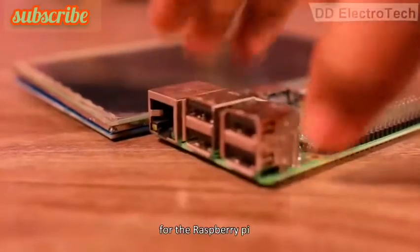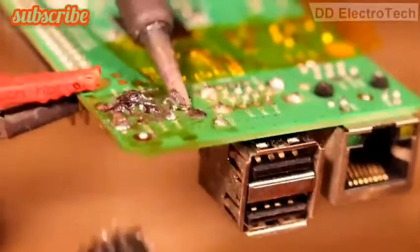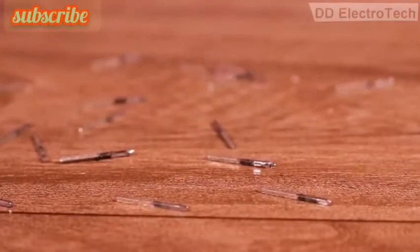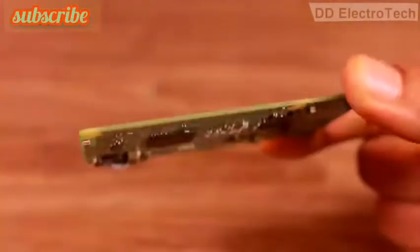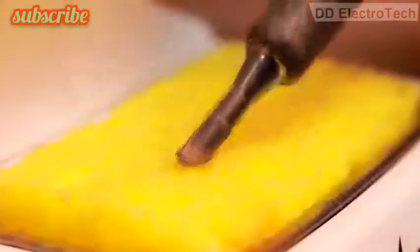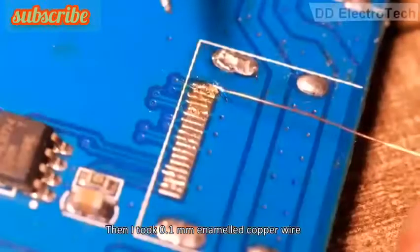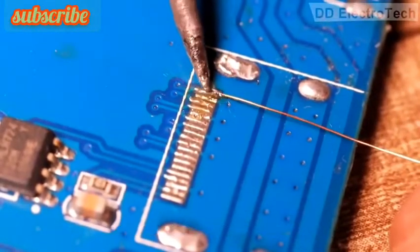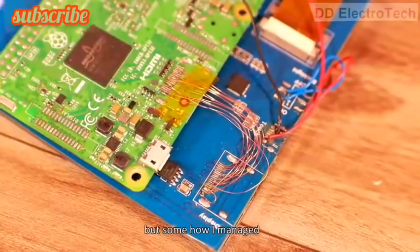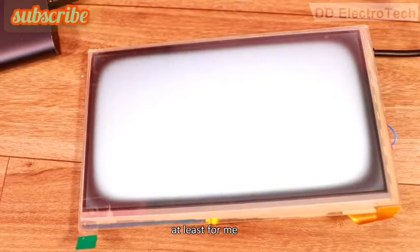Then I also did the same for the Raspberry Pi, which is the CPU for our system. Now its size reduces from 16mm to 2.8mm. Then I took 0.1mm enamel copper wire and started soldering for the HDMI connection. Though the wire is very thin, it was a bit difficult work for me, but somehow I managed to solder all required connections. And yet, it was a failed attempt, at least for me.